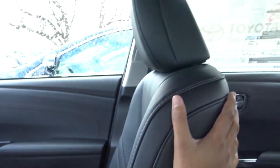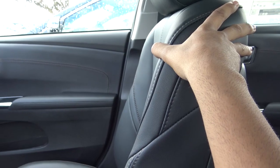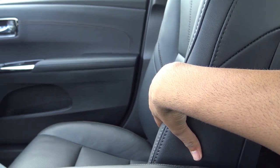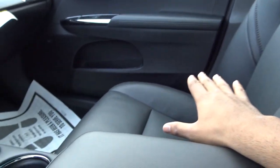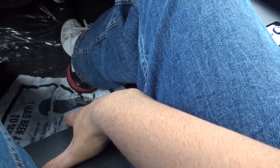As far as seating comfort goes in the Avalon, it's excellent. The seats are very plush. They feel just like Lexus's seats, to be honest. They're buttery soft, and they're great for long road trips. Thigh support is also excellent too, especially with the thigh extension. That helps out quite a lot.